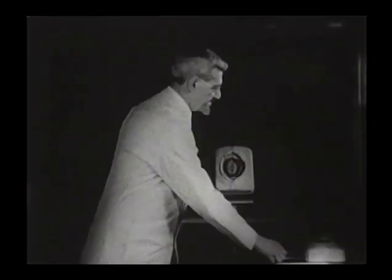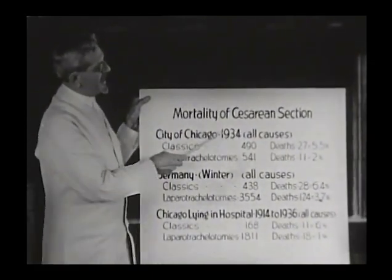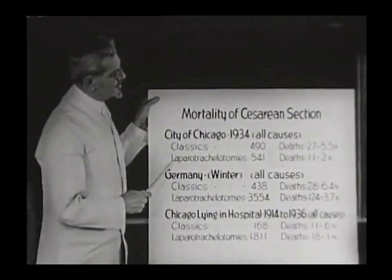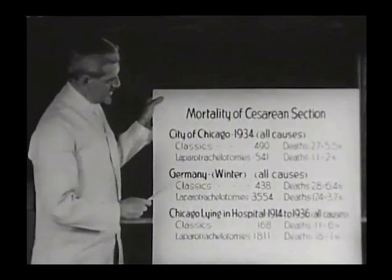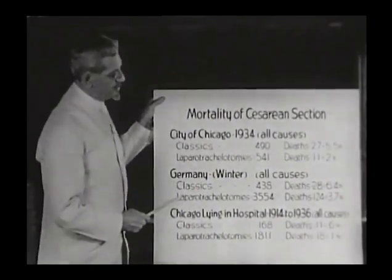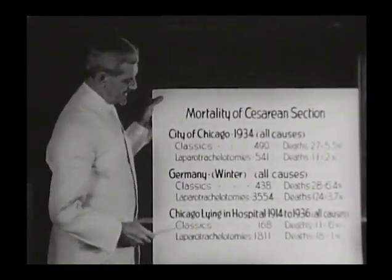You remember I told you that it would cut your mortality in half. Well, look at this chart. City of Chicago, 1934. 490 classics, deaths 5.5%. Laparotrachelotomies, 541, 2%. Germany, classics 438, deaths 6 4/10%. Laparotrachelotomies 3,554, deaths 3 7/10%.